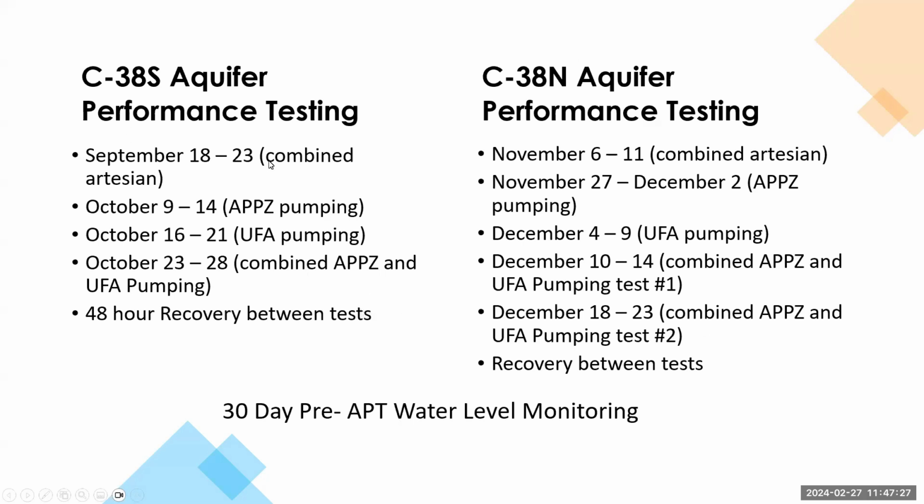So we did a combined artesian test at both sites, both wells flowing naturally, an APPZ pumping test at both sites, a UFA pumping test at both sites, and then a combined pumping test at both sites, because that's really how these ASR well fields are going to be operated during recovery. Both wells are going to be operated at the same time.